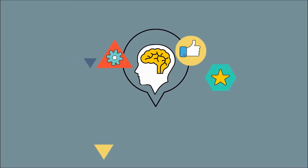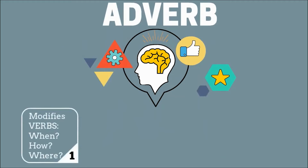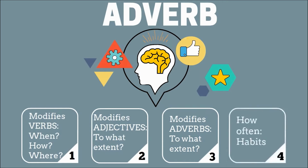Time for a wrap-up. Adverb. Number 1. Modifies verbs. When, how, where. Modifies adjectives. To what extent? Modifies adverbs. To what extent? And tells us more about our habits. How often?